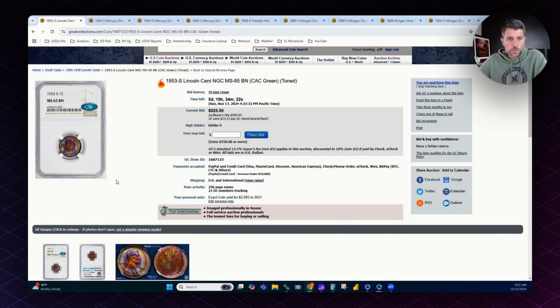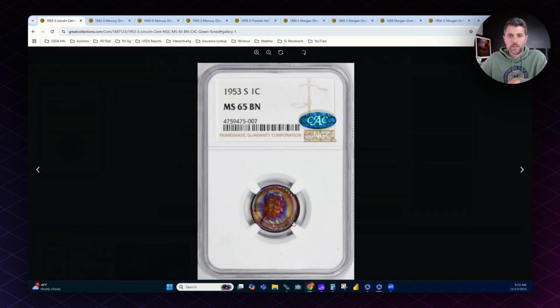So jump right into it here. This first one is honestly probably one of the better ones for the week. It's pretty much a shocker. And this is the interesting thing about some Lincoln Wheat cents, especially these later years, is I always enjoy the fact that the PCGS value for a 53S in 65 Brown is like $10 at best. It doesn't even post the PCGS value because so few people would ever put in a holder a generic, regular brown Lincoln wheat cent. But obviously, this is not your regular wheat cent.